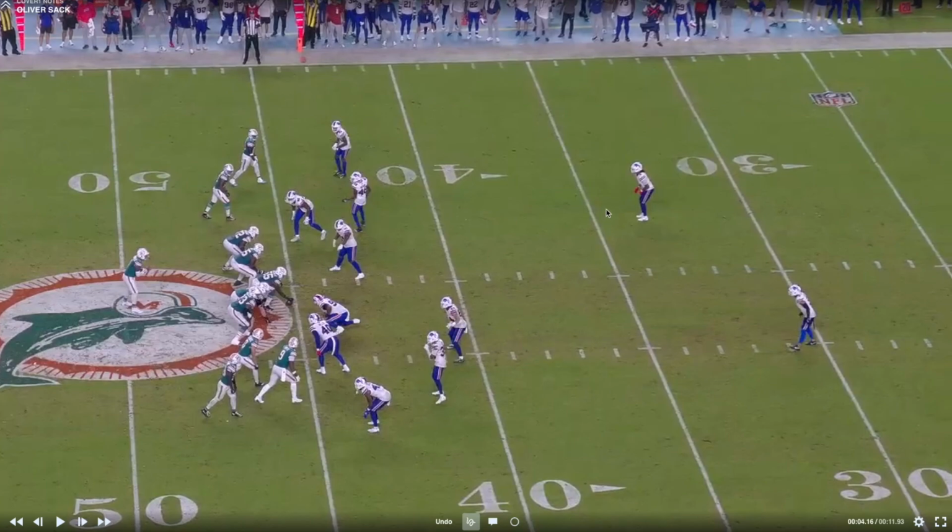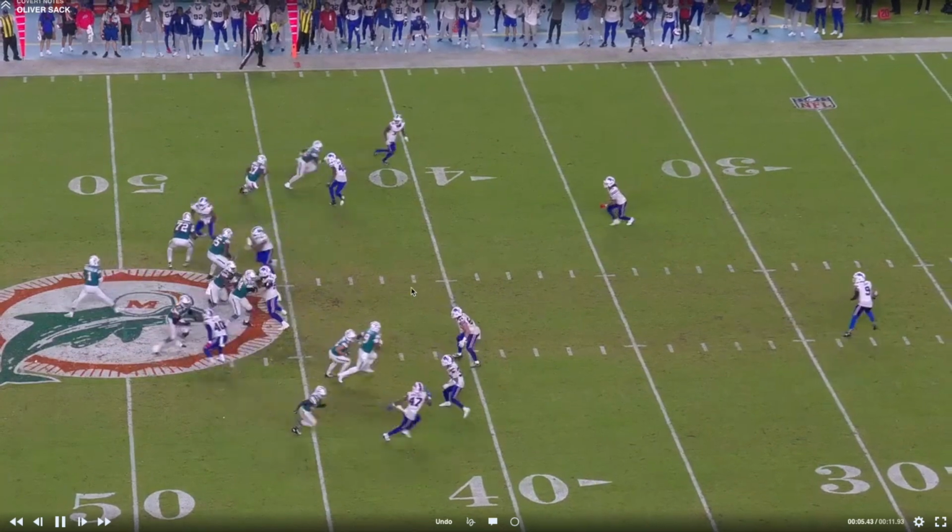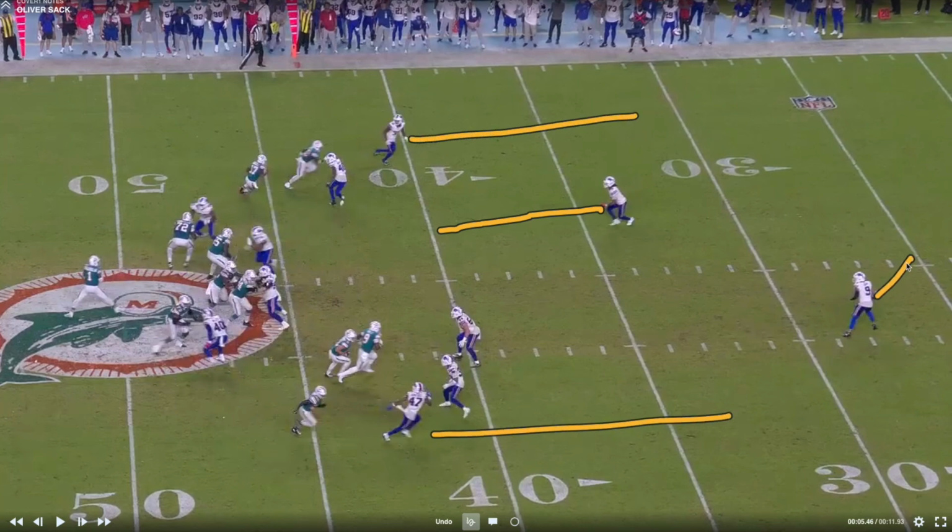So right now the Bills are showing 2-man. You've got 2 safeties deep, and it looks like they're in man coverage. But post-snap, that picture changes. So rather than 2-man here, post-snap, what they do is they just drop out into cover 3. And that means that Hamlin is coming down into the hook to curl area as that defender underneath. You've got 3 deep players right there.